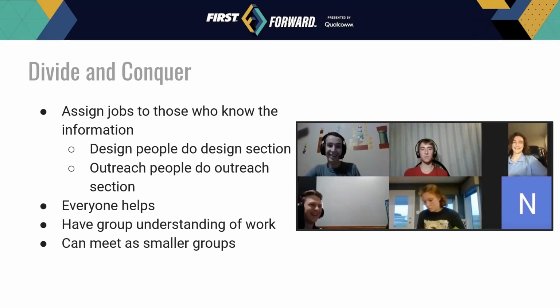And you might need to meet in smaller groups, not the entire team. It's like the design section can get together and try to really work on making one page of the portfolio really well and really good. So that way you could win an award from it.